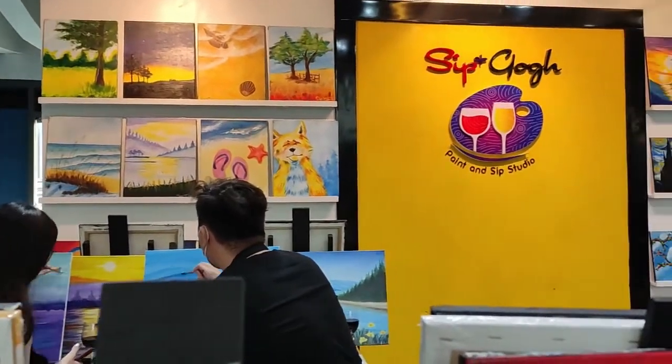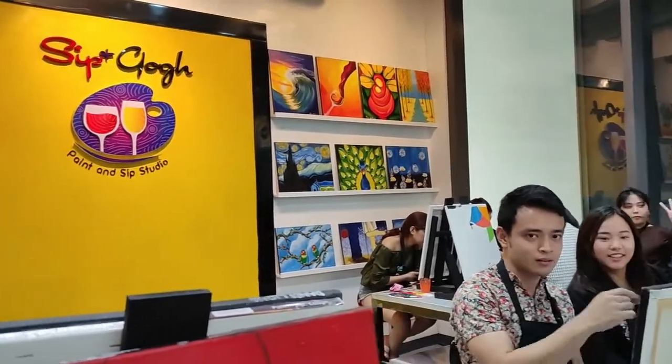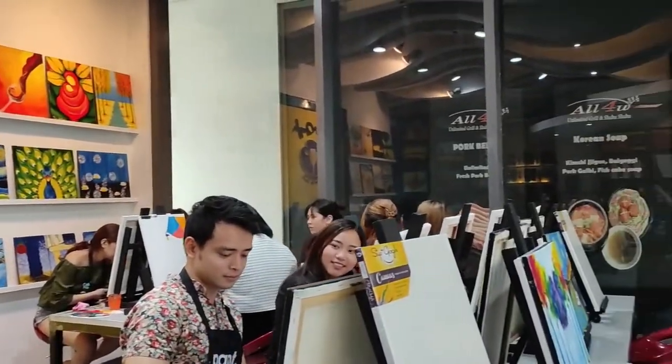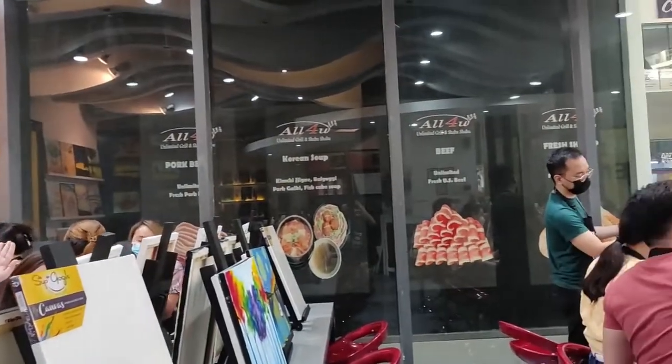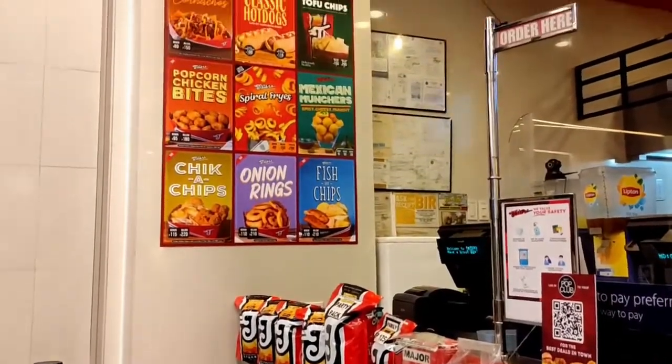Sip and Gogh is located at the 4th floor of Century City Mall, Makati. Our scheduled appointment for the place is at 4 PM and we arrived early, so kumain muna kami sa Taters and ordered some hot dogs and drinks.